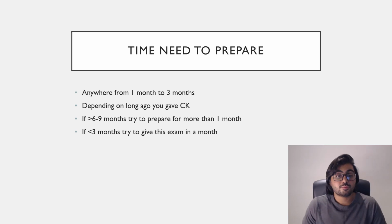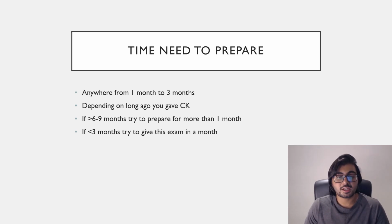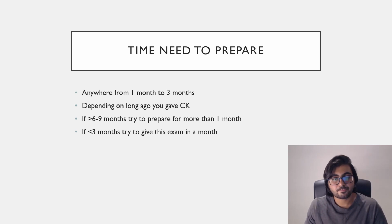The time needed to prepare. Well, like I said, the exam is hard, but the preparation is not that hard. So the time required could be anywhere from 1 month to 3 months. And I think this depends very strongly on how long ago you gave CK. So if you gave CK more than 6 to 9 months ago, then try to prepare for this exam for more than a month. And if you gave your CK less than 3 months ago, then try to give this exam in a month.